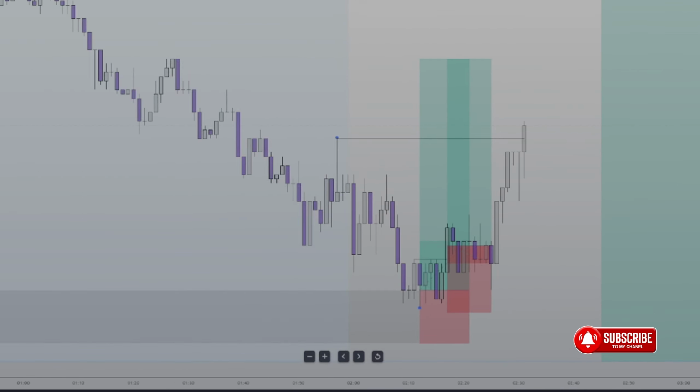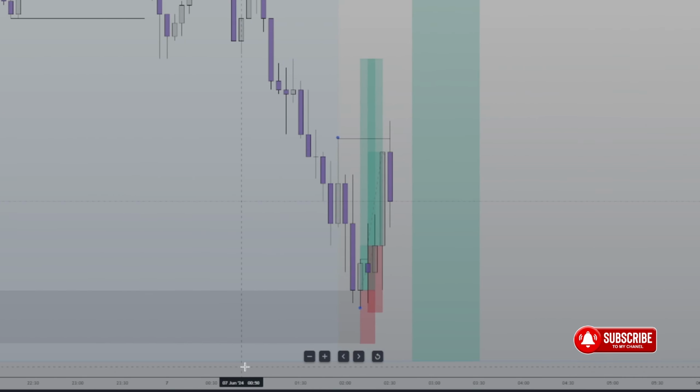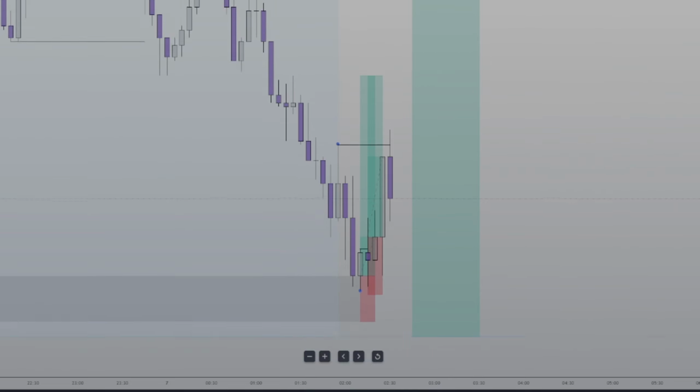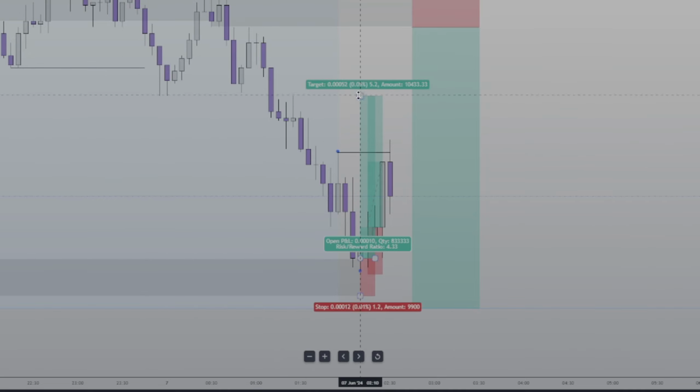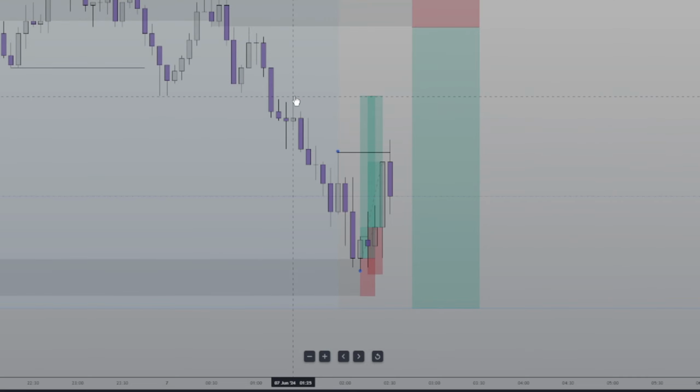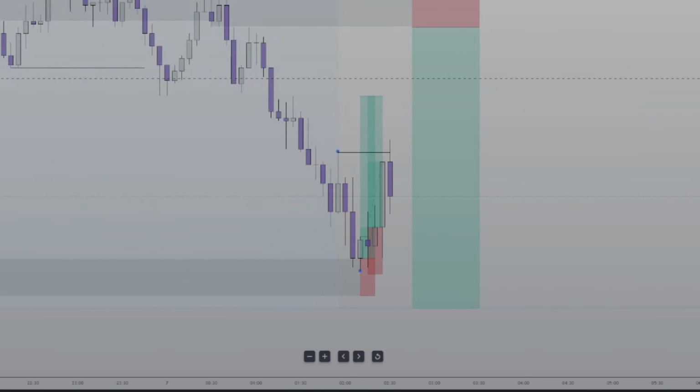And now let's go to the higher time frame, okay? And as you can see here, we have this beautiful three candle formation, okay? And I can expect the market, before taking this high, definitely to give us some sort of reaction. Let's see.